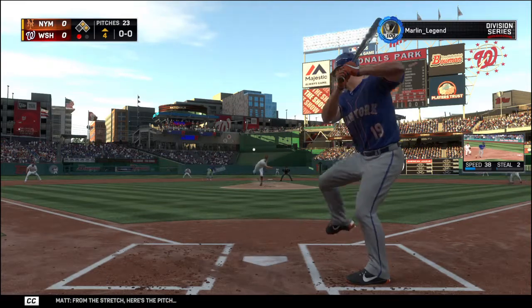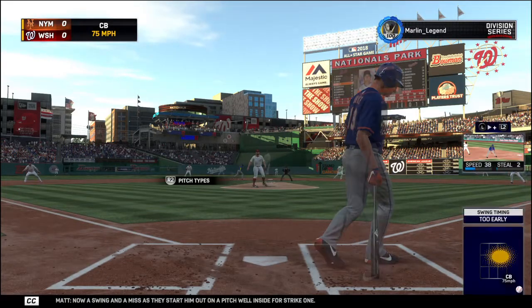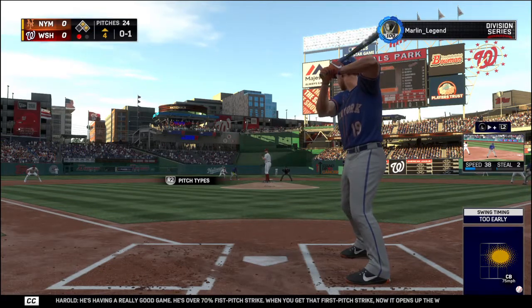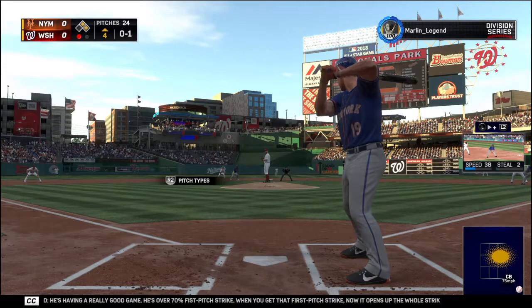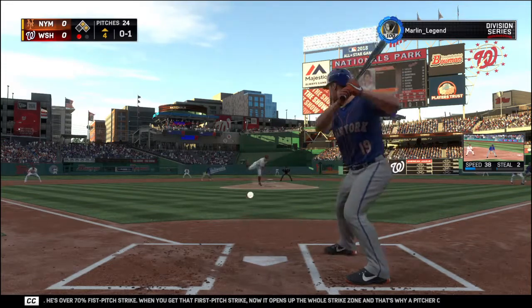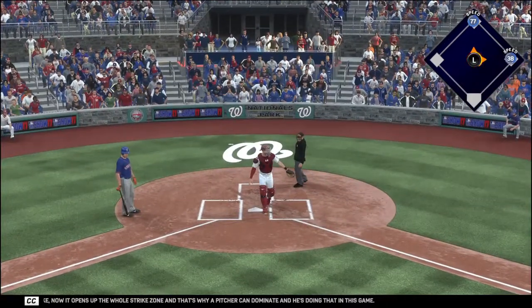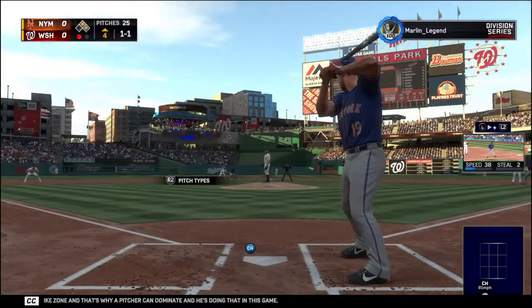From the stretch, here's the pitch. Now a swing and a miss as they start him out on a pitch well inside for strike 1. He's having a really good game. He's over 70% first pitch strike. When you get that first pitch strike, now it opens up the whole strike zone, and that's why a pitcher can dominate, and he's doing that in this game.